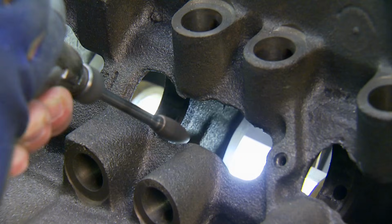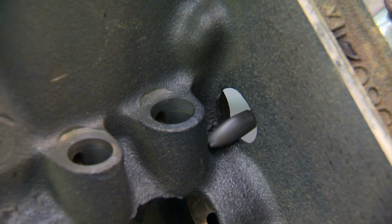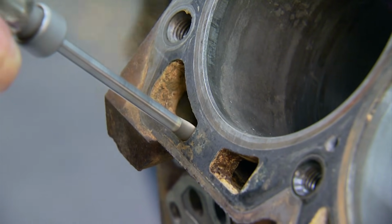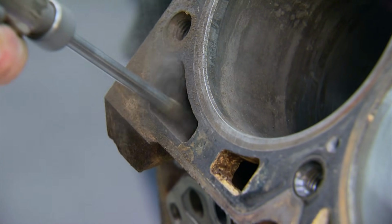Back in the porting room, Mondello meticulously deburrs the block to eliminate the smallest possible obstruction of oil flow. Like here, smoothing out an oil hole that lubricates the timing chain. Done. He even goes into the water jackets to clean out the rust and calcium. By getting in there with this thing and cleaning that up, the engine runs cooler through break-in and cooler through the whole life of the engine.